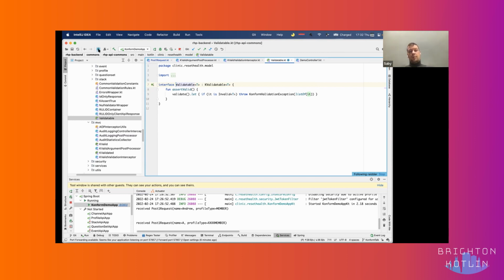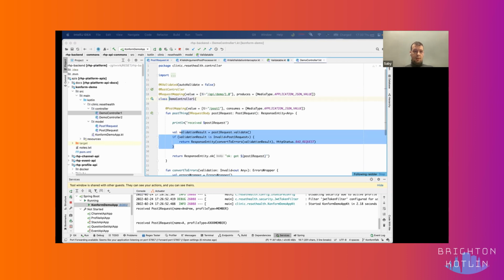There are other scenarios where you don't respond with the response entity, you respond with a hard object and so on. So we handle all those cases as well. So it's as seamless as it gets, which I'm sure we will have a demo controller to show in a second. Let's see, the demo controller one.